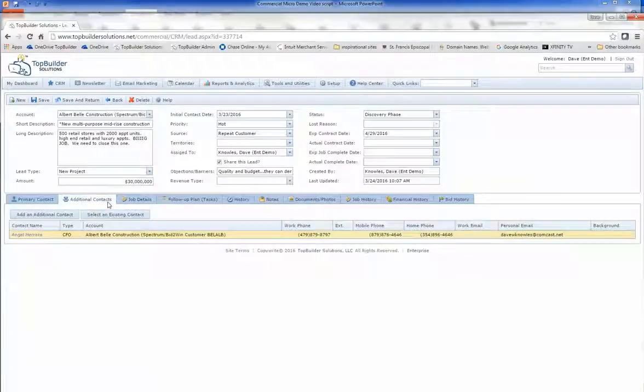You can have multiple contacts on your leads. You may be working with one particular person. He may be the decision maker, but you might be collaborating with another subcontractor or a contractor or a builder. You can have them in here, and then that way you can communicate with them as you're working this opportunity.